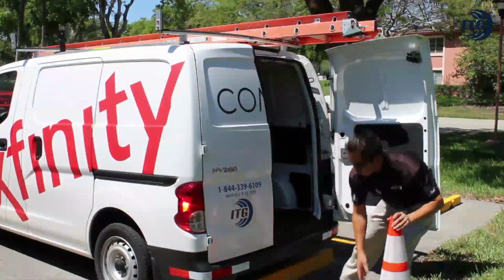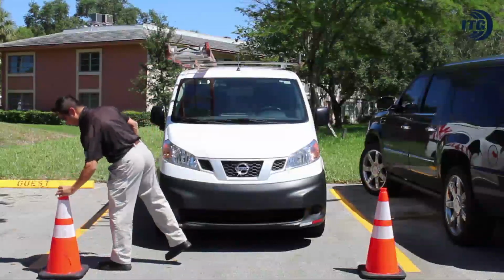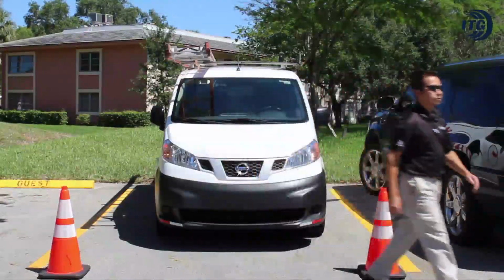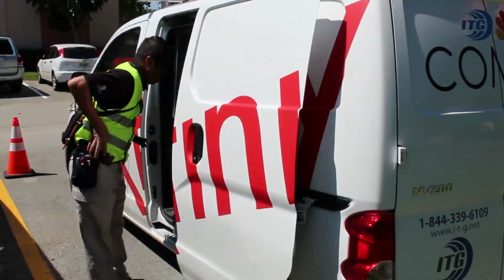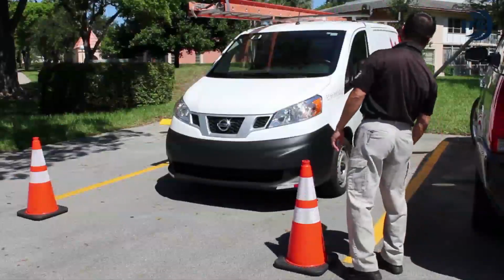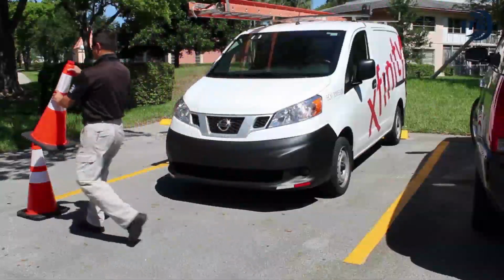Then, you should place cones in front of your vehicle. These cones allow you to establish a protected area. The cones also have another function. When you finish your job, as you pick up your cones, you should do a 360-degree check of your vehicle.